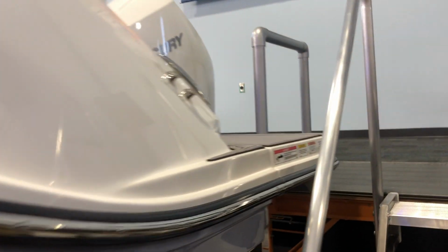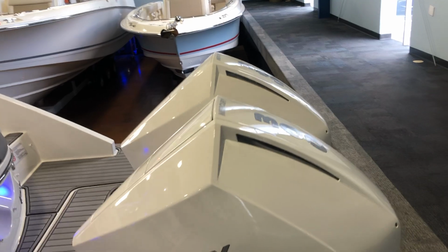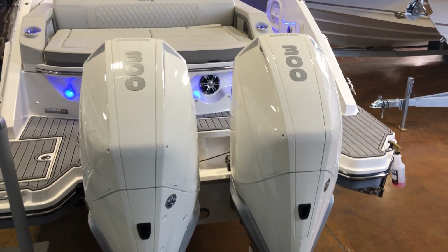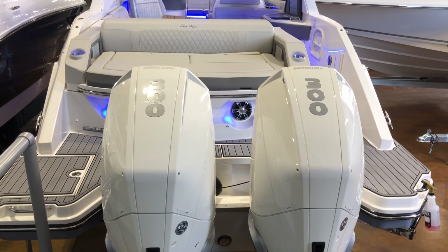Port side swim platform does have a fold out swim step and boarding ladder over on the starboard side, powered by twin white 300 Mercury Verados. These are the new 4.6 liter V8s. Very smooth, refined, quiet power package for this boat.